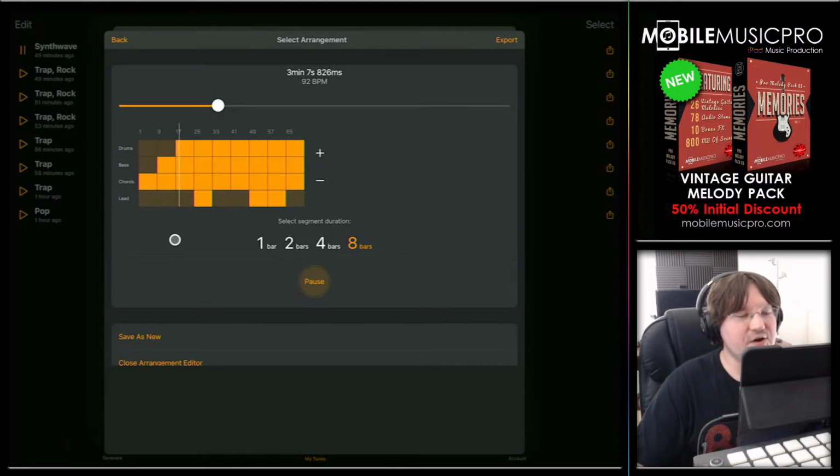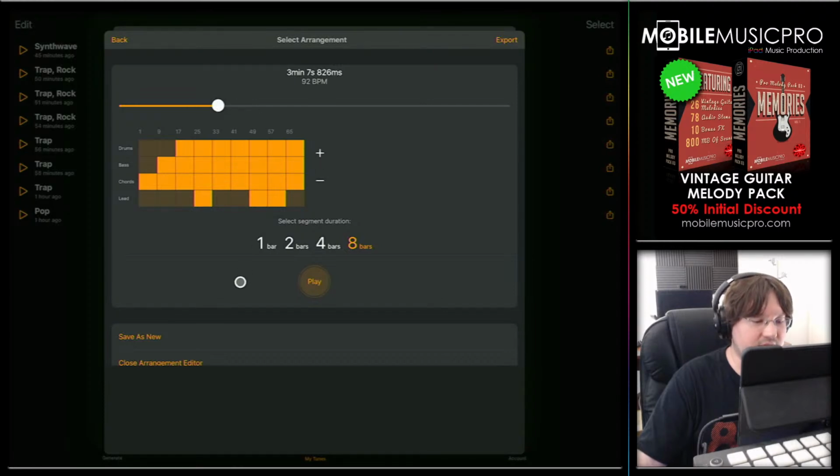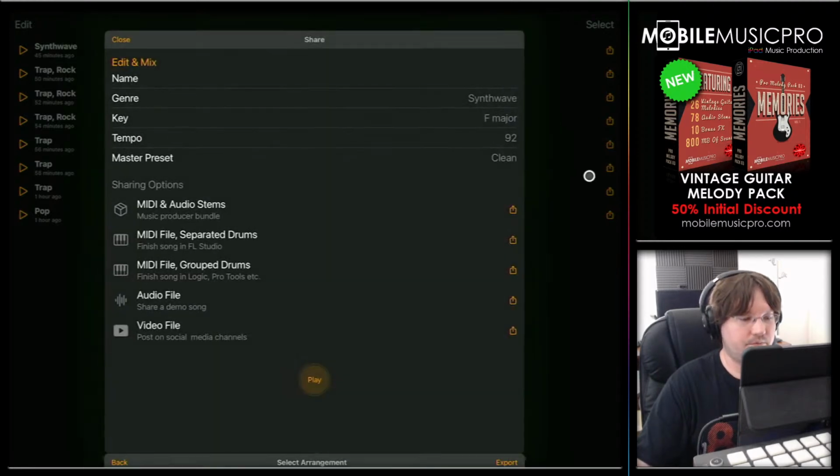So really, really cool stuff, guys. You could even adjust certain things here, like the length and the BPM and certain things like that. So very, very cool stuff. So if we go back, iOS 15, come on. There we go.